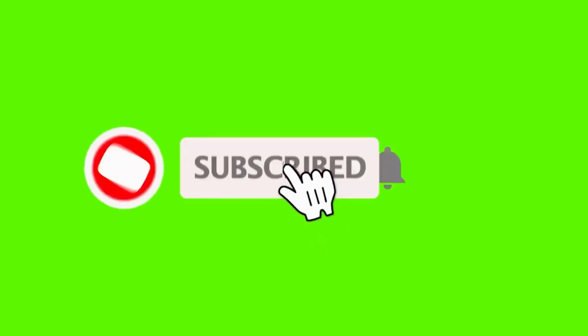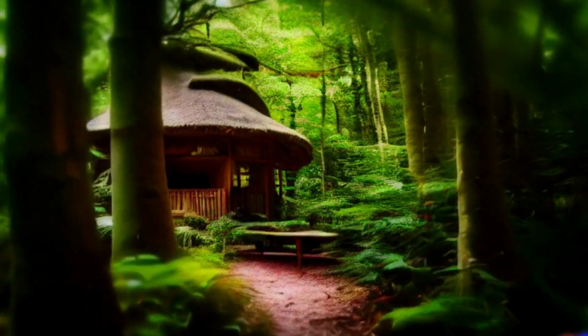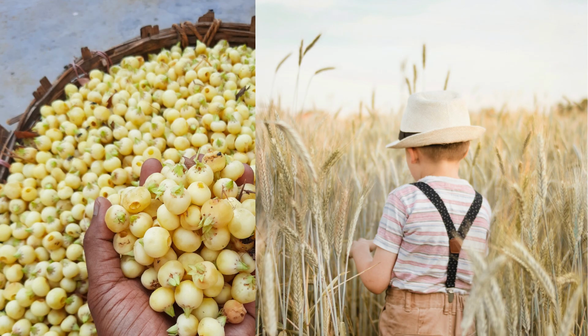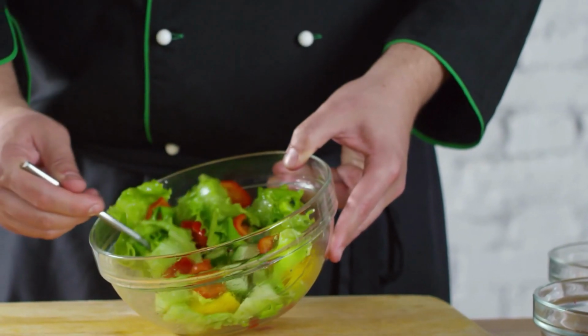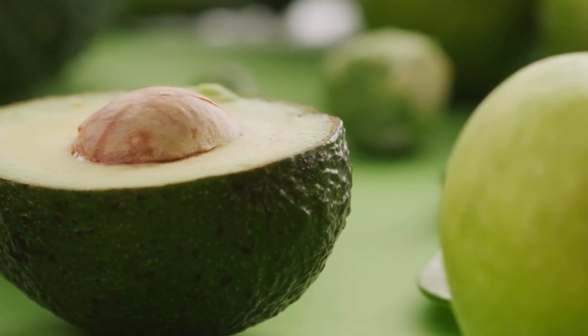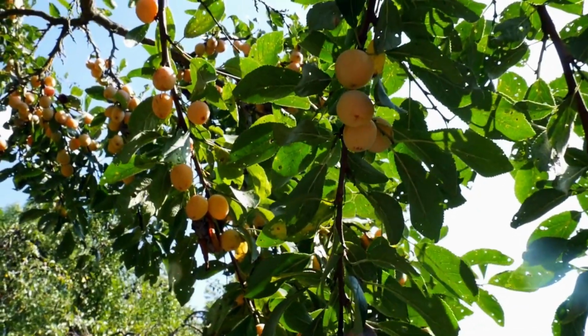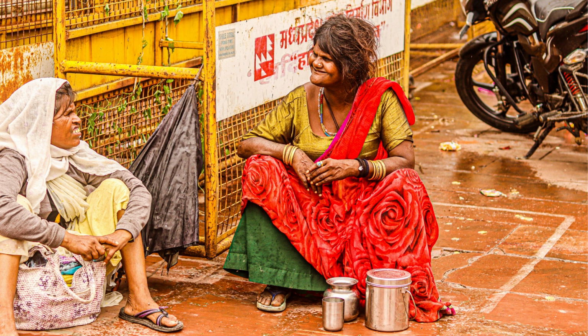Genetically modified organisms, GMOs, have the potential to contribute to addressing world hunger, but they are not a standalone solution. World hunger is a complex issue influenced by various factors including food distribution, access to resources, socioeconomic disparities, and agricultural practices. GMOs can play a role in increasing agricultural productivity and enhancing nutritional content, but their impact on hunger depends on how they are used and integrated into broader agricultural and food systems.